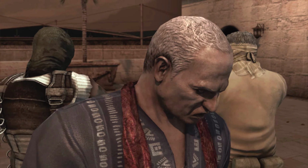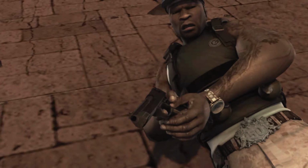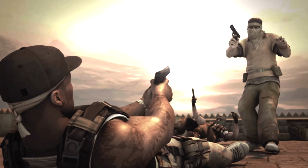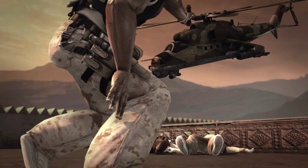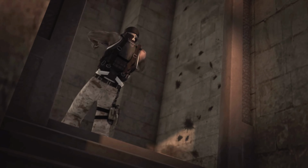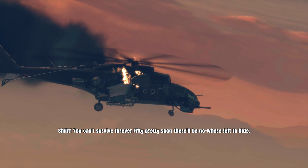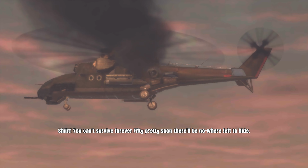Wow, that is really cool. Oh wait, no, he's not dead. And so of course these two henchmen are assigned to taking out 50, but because they can't shoot the side of a barn, they miss every shot, even though he's point blank, and 50 easily takes them out. And you know what this leads to? Another helicopter boss fight. I can't believe how many helicopter boss fights there are in this game. But luckily, this is the final one, and we no longer have to deal with this anymore.